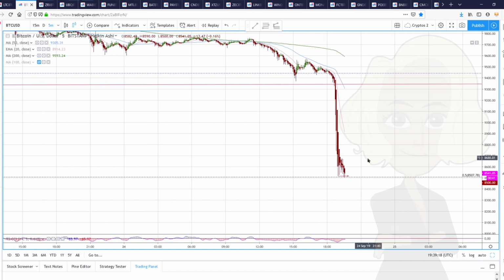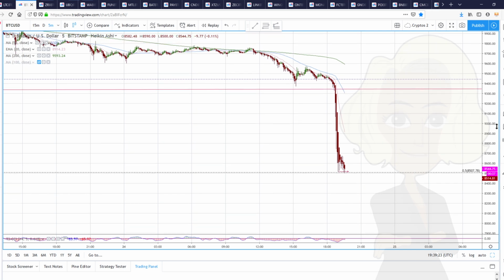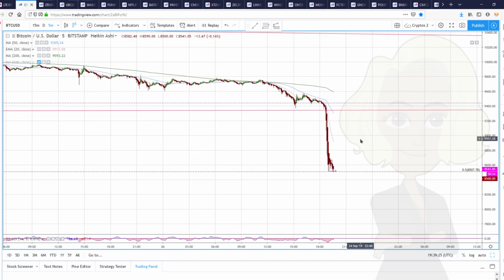If you're looking for a long-term buy level in Bitcoin, the likelihood that we will do a big V bottom here that doesn't get retested, I have to say, is really small.